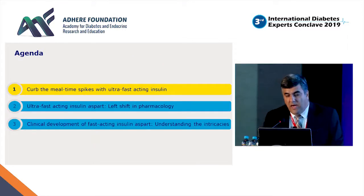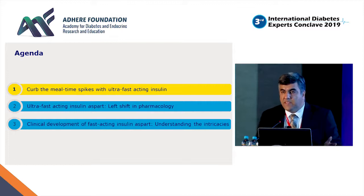So let's look at how we curb the mealtime peaks with ultra-fast-acting insulin, with the focus on what is now available, which is fast-acting aspart. Let's look at the left shift in pharmacology there and the clinical development of this Fiasp.